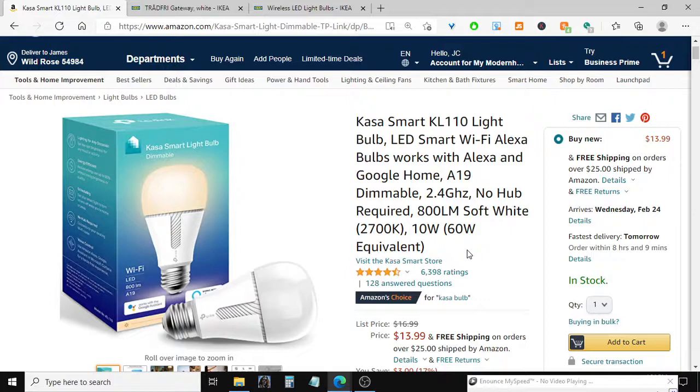And it was always stable, nothing but reliable. And you don't need a hub. All you do is you buy the lights, and it just works. And I love the dimmable ones. So those are pretty cool. And you get a Kasa app, and it just works.